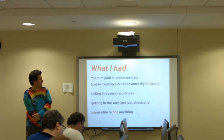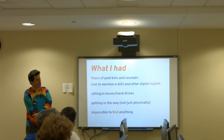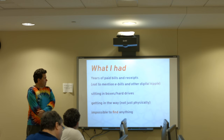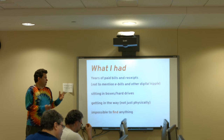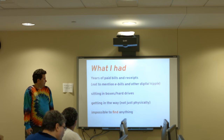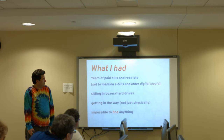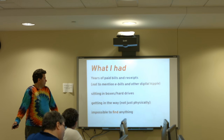So I had literally boxes of paper that were all the old bills going back years, and I didn't even know which ones I was supposed to get rid of and shred. They were getting all over the place, and it was also just as we were transitioning, everything was coming electronically as PDFs from the utilities. And so there's a lot of junk on my computer and a lot of junk in my basement. I couldn't find what it was.